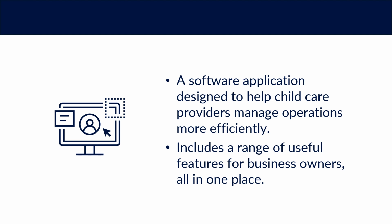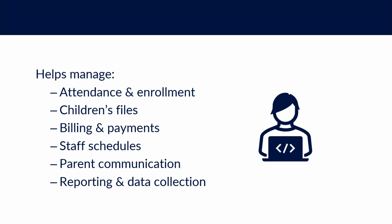A Child Care Management System, or CCMS, is a software application designed to help child care providers manage their operations more efficiently. A CCMS typically includes a range of useful features for business owners, and it's all housed together in one place. You can rely on a CCMS to help you manage your day-to-day tasks, such as tracking children's attendance and enrollment, and managing children's files, like due dates for immunizations and health checks. A CCMS will also help you manage your billing and payments, and some will even help you with scheduling staff.